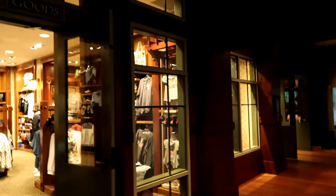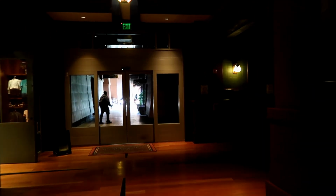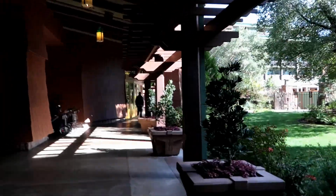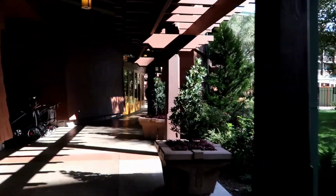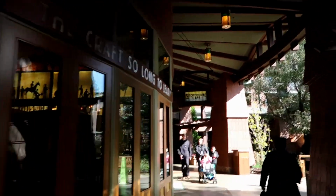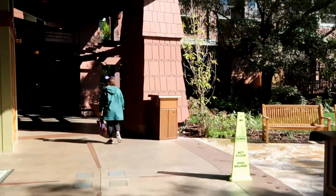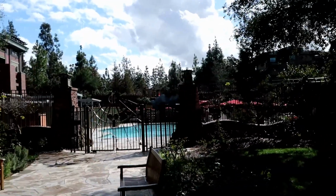Okay, so when you're passing the gift shop, it'll be on your left. There are doors straight ahead, and they will take you to the pool, the spa, and the Storytellers Cafe and the Napa Rose, and also to the entrance into California Adventure. So as you can see in front of me, there's Storytellers Cafe, which is where we ate earlier, and then right across from it on the right is the pool.